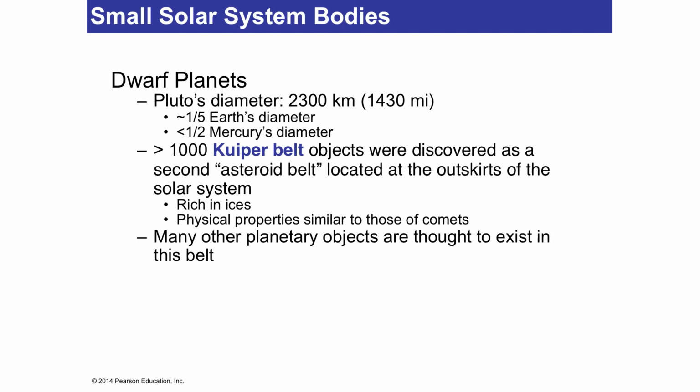So you've got lots of things in the solar system that are still not well understood. And more study, more traveling.